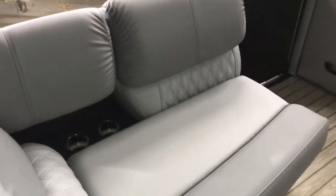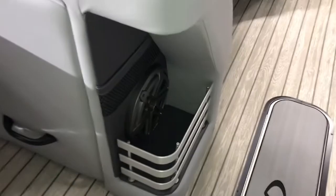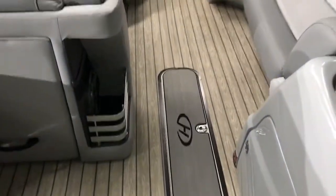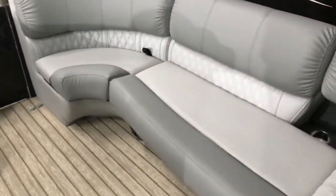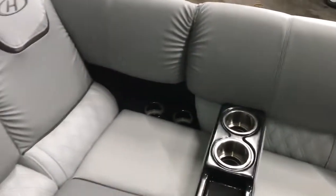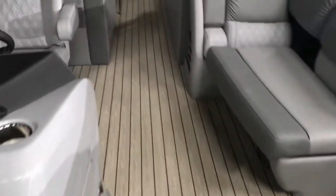This one here has a lounger to the side, dressing room door, storage area. It's a nice area. Put your cell phone in here. Put your bags so people don't have to get up, get off the seats to get to your bags. Nice loungers here in front. Again, recessed cup holders. It's got the nice two-tone, three-tone actually, upholstery.